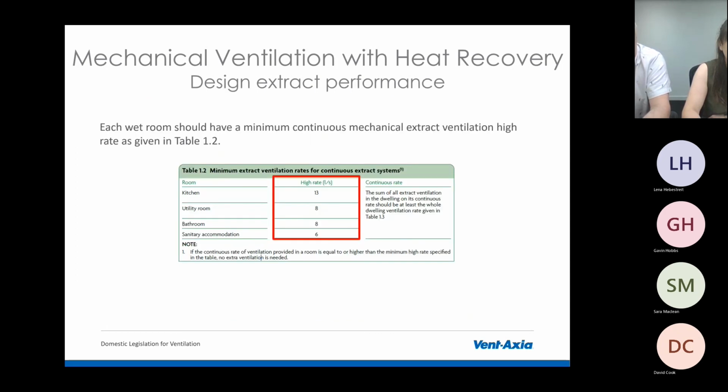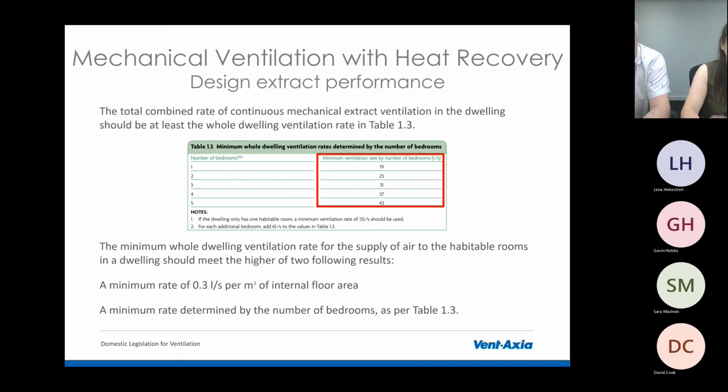For an MVHR system, we have to look at a high boost rate and also a continuous rate, just as we do for the MEV and DMEV systems. The minimum high extract rate is again defined in litres per second for each of the wet rooms: kitchens 13, utility 8, bathroom 8, and sanitary 6. Here we repeat the slide from the mechanical extract ventilation, where the continuous supply and extract rate has to be calculated in 2 ways, and the larger of the 2 volumes will be used.